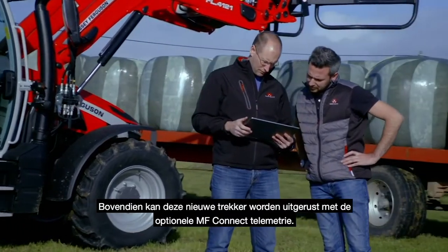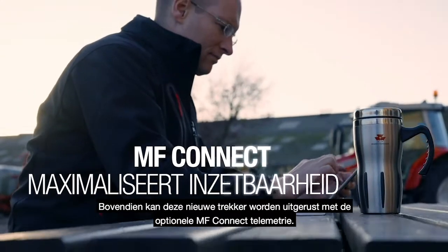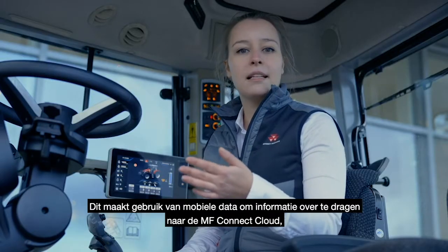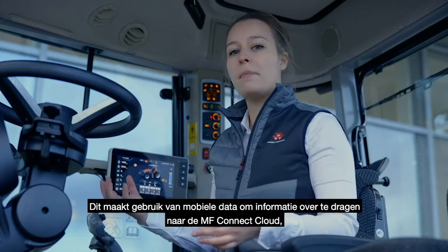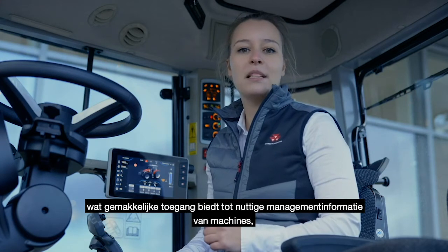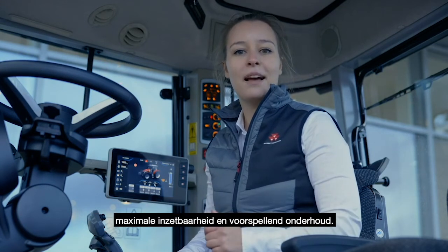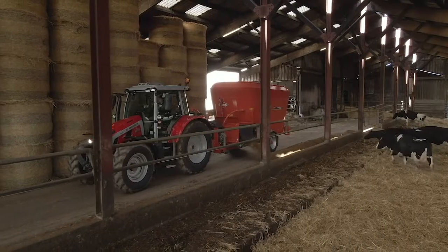Moreover, this new tractor can be fitted with the optional MF Connect telemetry. This uses mobile data to transfer information to the MF Connect Cloud, providing easy access to useful management information on machines, maximize uptime and predictive maintenance.